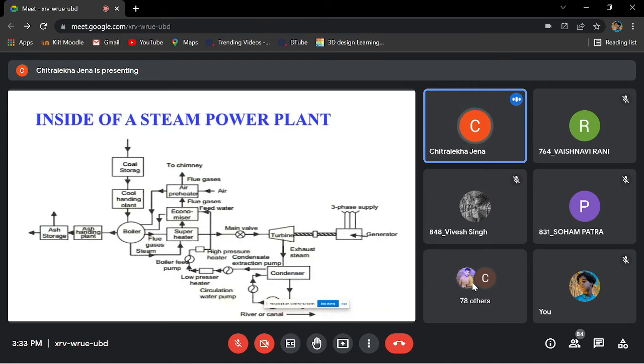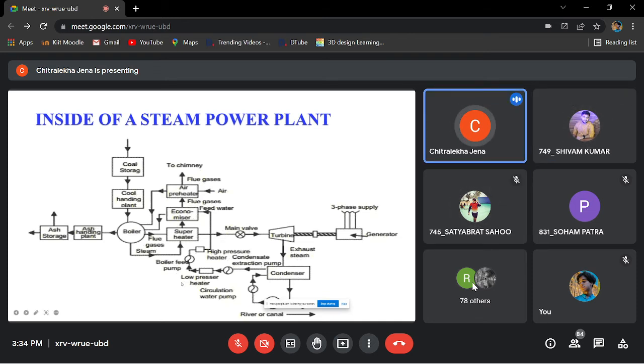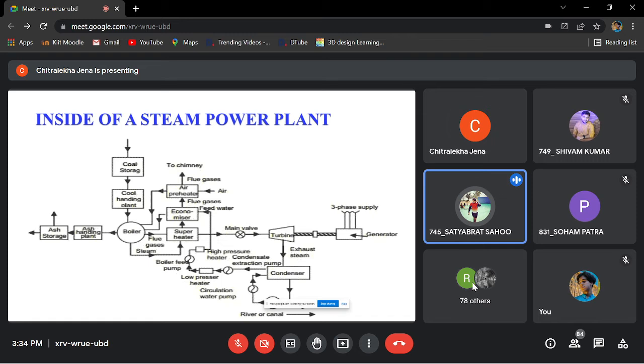Now coming to a steam power plant. How is the power generated in case of a steam power plant, tell me. Ma'am, by burning, the water produces steam, which rotates the turbine. Yes, very good. So here you see, you are burning the coal.